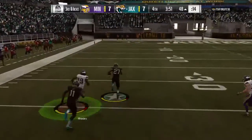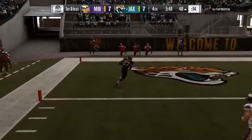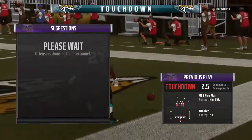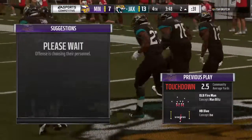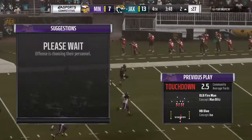And the D-line, where the Red Sea parts, and there he goes. Touchdown, Jaguars. A great play there. 48 yards. And the Jags are able to cash in for 6. Well, they were just hoping that run would pick up the first. They got the whole enchilada.